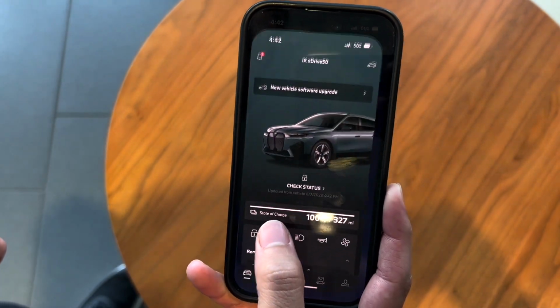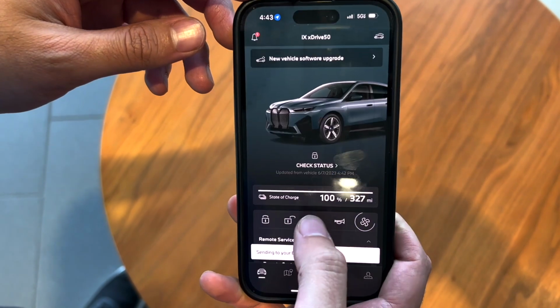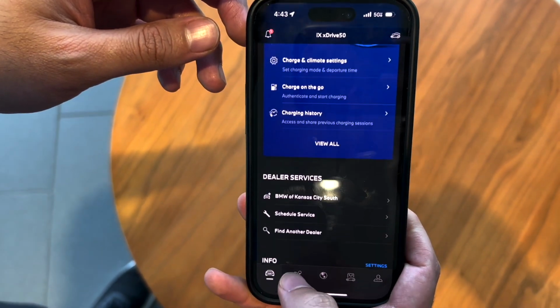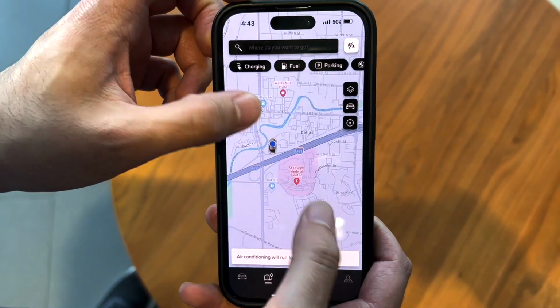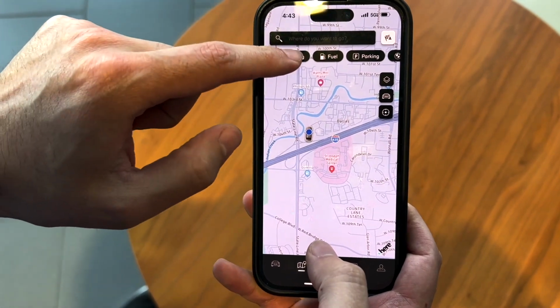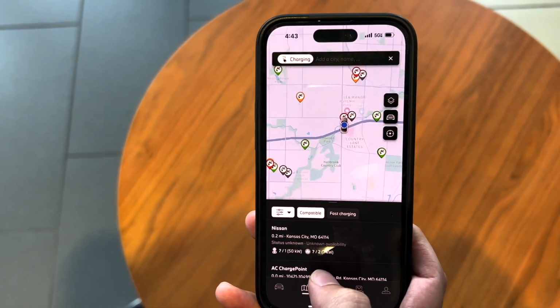You can do many things with the BMW app. You can check how much charge you have, how many miles until empty, lock, unlock, and preconditioning. You can also check the location of your vehicle, see some of the payment options, as well as check on the charging stations located around you.